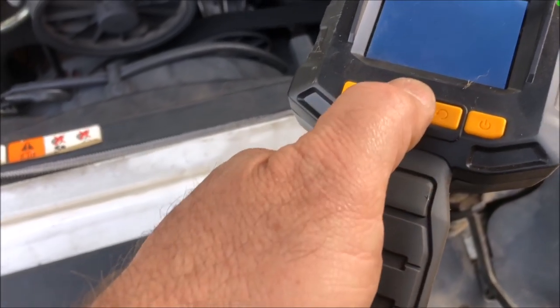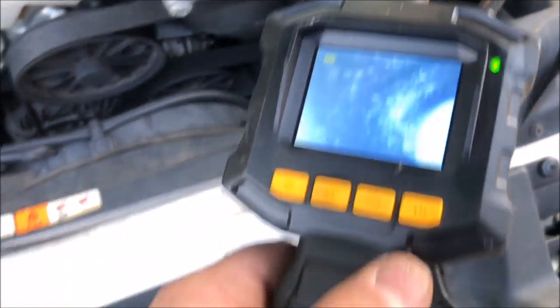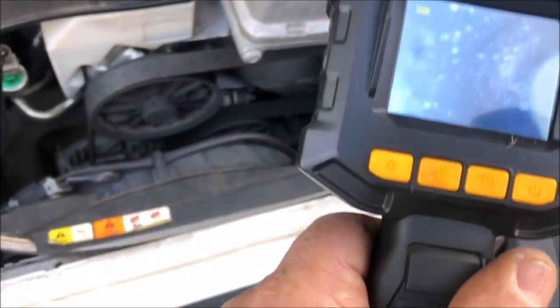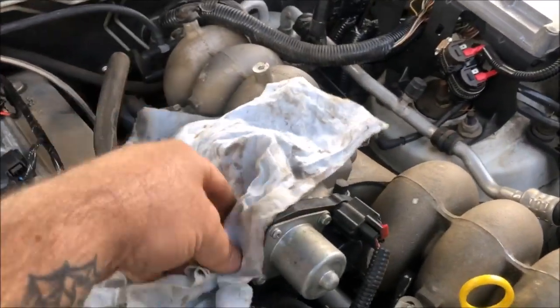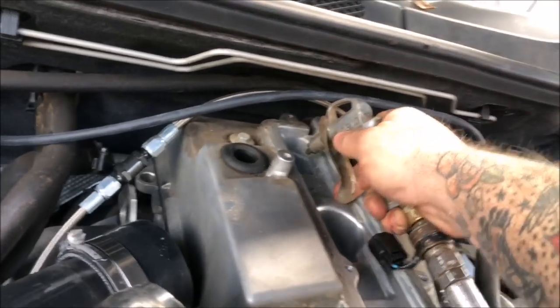All right. Okay. I'm gonna have to put this down, get a better look. So it's hard to film and do this at the same time, but just because it's got corrosion down there. What I'm going to do is clean it out with some air, a bit of WD, and I'll pull the plug out and get a better inspection of what's happening down there. Stick a rag over that.